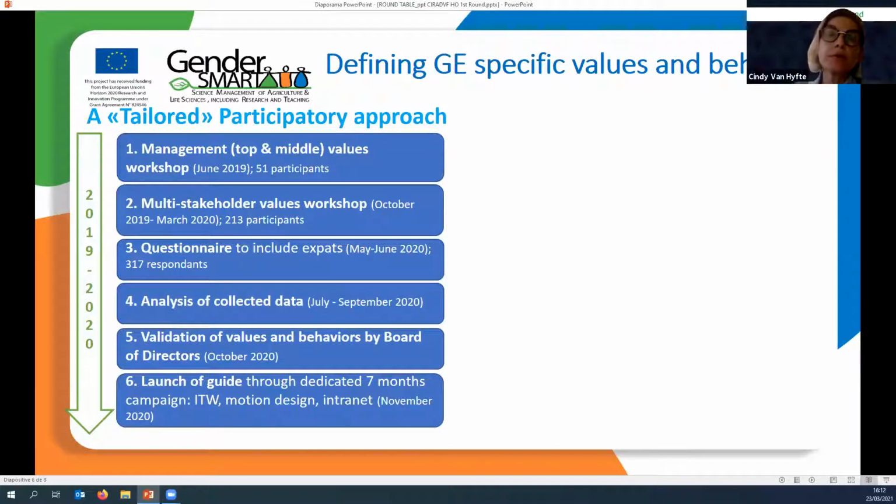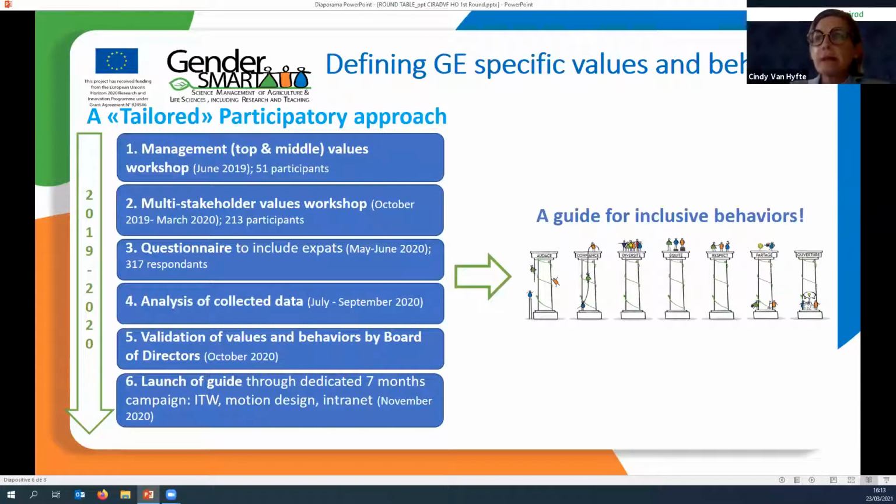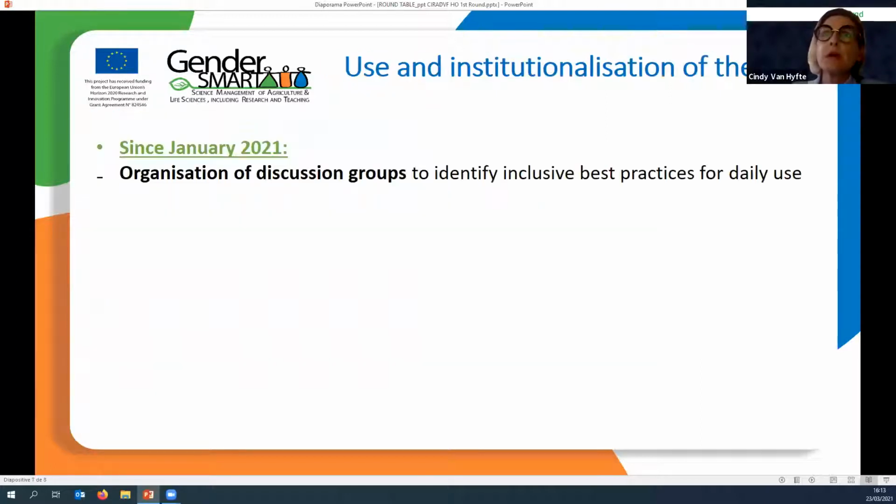And we launched this guide through a dedicated 7-month campaign that we started in December. We have interviews, we have a motion design of our guide, and we also did publications in the intranet. Now this guide is present on our websites, and we continue institutionalizing it and making it used by everyone. Since January 2021, we organize discussion groups. We invite people to come and discuss, per value, what we could do as good practice, each in their own job, to make these inclusive behaviors a reality.